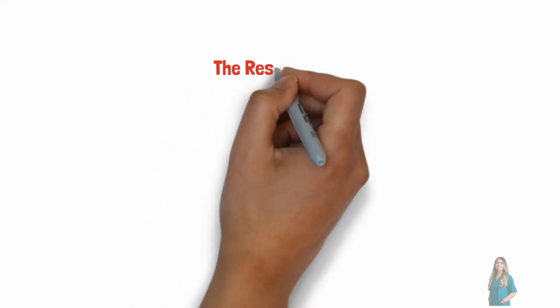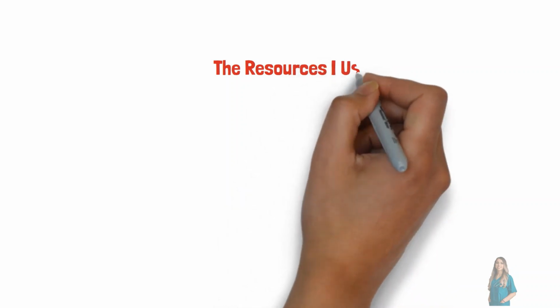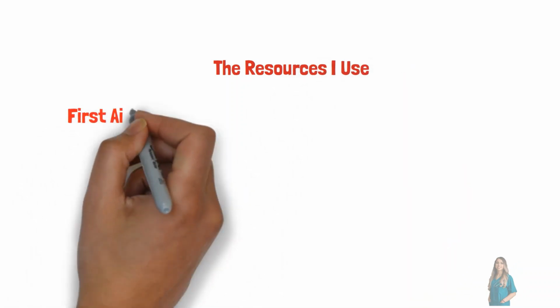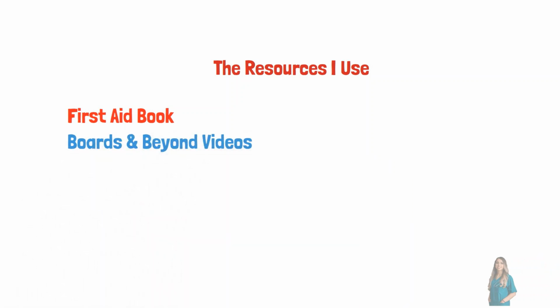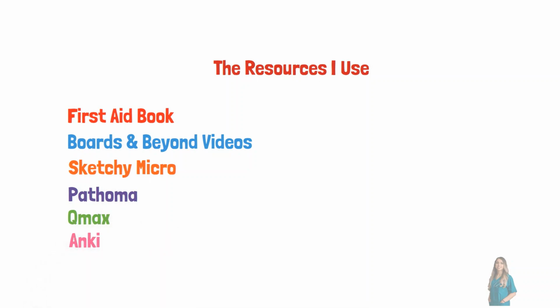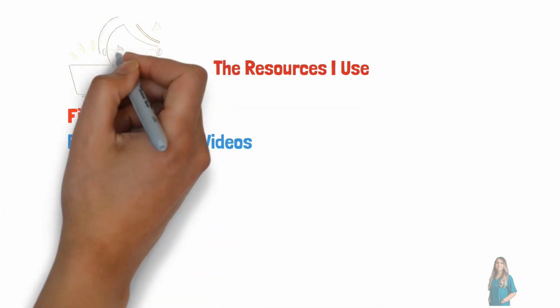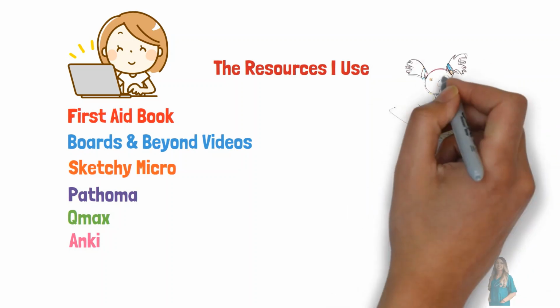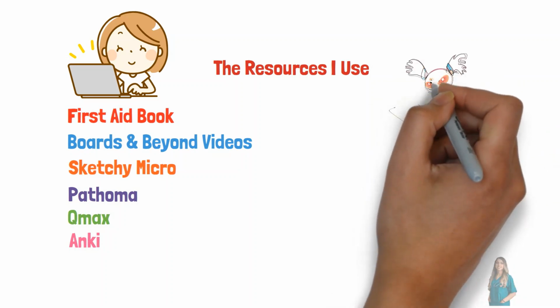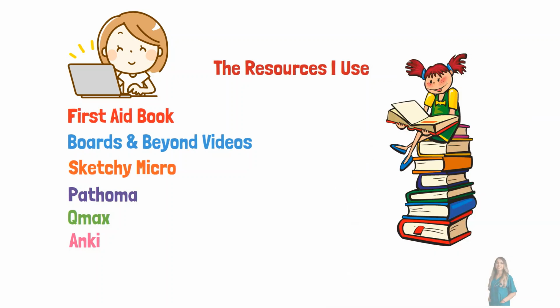The resources which I have been using for my first round of studying are the First Aid book, Boards and Beyond videos, Sketchy Micro, Pathoma, QMax, and Anki. So these were the resources. Don't forget about the main ones, and the rest you can use as supplemental options based on the way you learn and the subjects you want to improve.